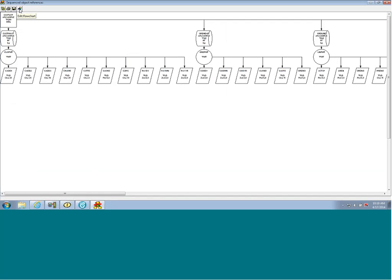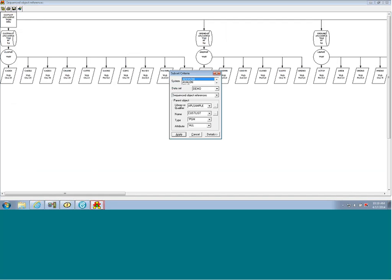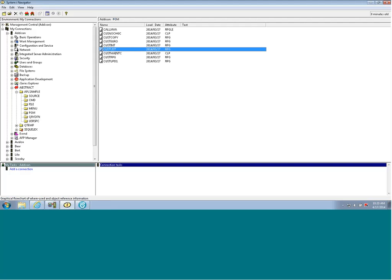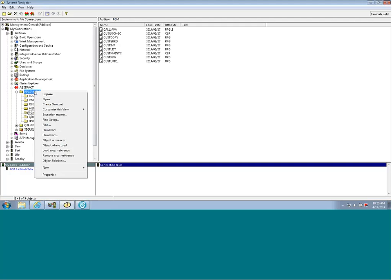Okay, I can also go into edit, and all of the displays also give you an option to do a new subset. So I can actually click on that, and just like in the Command 17 on the green screen, I can actually choose the different pieces that I want to look at: program to program, program to file, or everything.